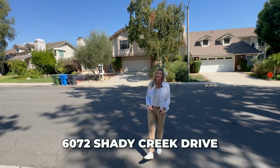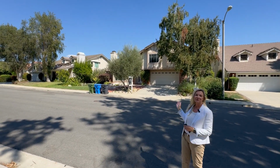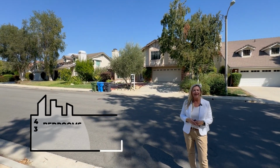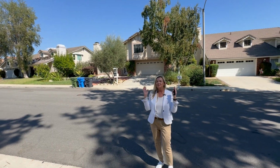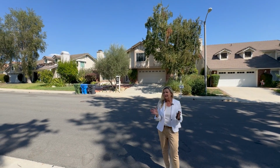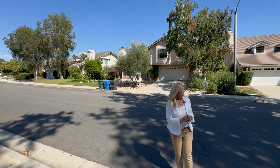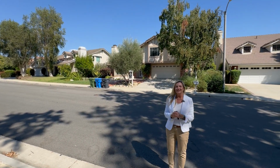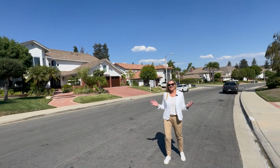Here we are at 6072 Shady Creek Drive in the Morrison Ranch Estates. This beautiful home is a 4-bed, 3-bath, 3,000 square foot home with a pool and a spa, and it has beautiful views of the Medea Creek Greenbelt, which is very serene and picturesque and hard to come by apparently. Everyone's telling me that is looking, and very excited about this house right here. So take a look.